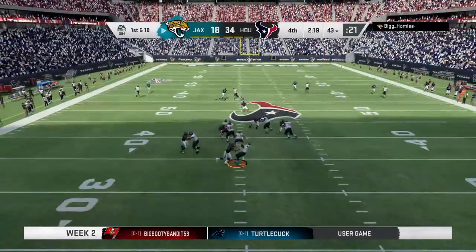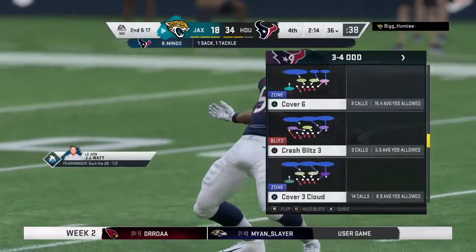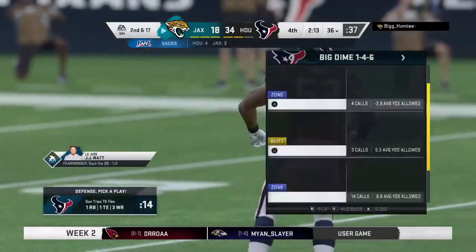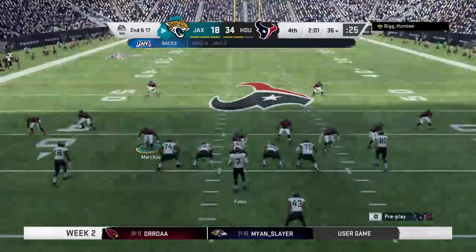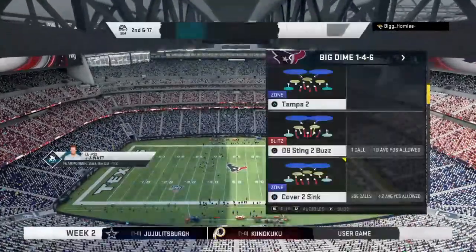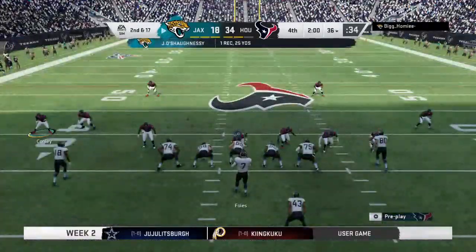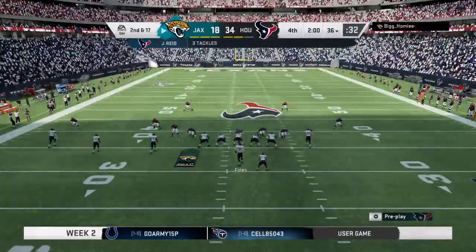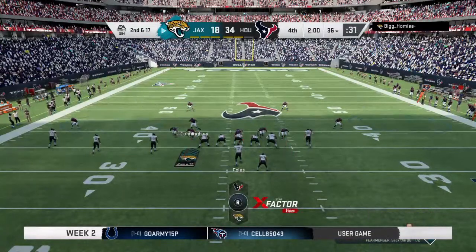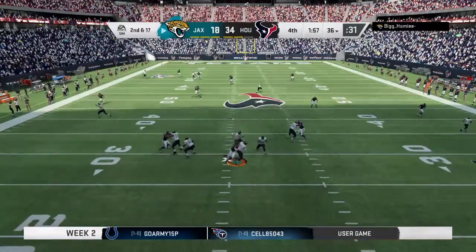They'll look to throw here. Nowhere to escape, and he goes down. Give the sack to Barkevious Mingo, the former number 6 pick. Now following the sack, they'll look to make amends on a 2nd down and 17. 2 minutes left to play in this football game here on EA Sports. Don't need it all back at once, but you figure they're going to need something here. 17 yards to go on 2nd down.